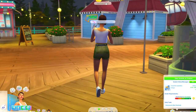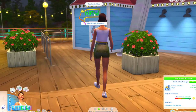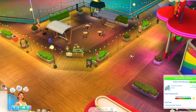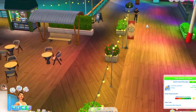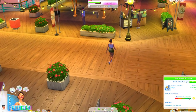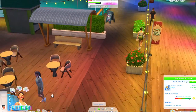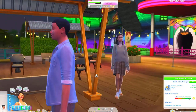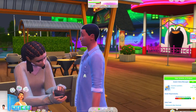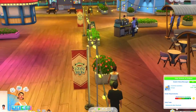I want to see if she can ride it. She can't ride it. She can only mess around with him in here. She can't ride it with him. He's hungry. Who is this? Oh, she's so cute. That's a really cute townie. That's like a random sim-generated NPC. She's so cute.